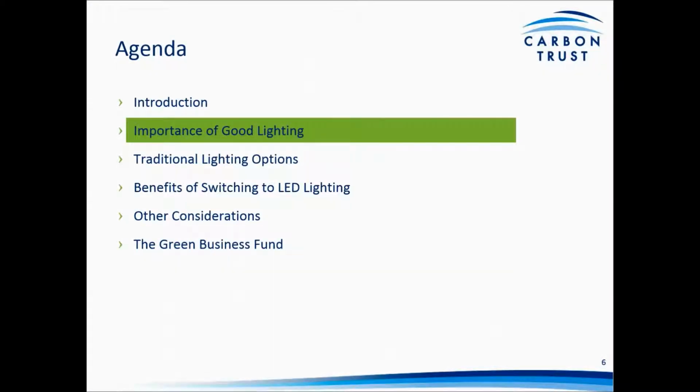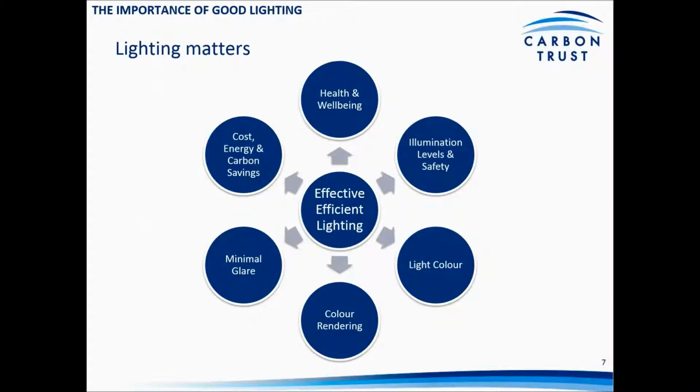So we'll look next at what constitutes good lighting. So lighting is important for a range of reasons. Firstly, for health and well-being. Also, it's important to have the correct level of light for safety and to ensure a good working environment. Light colour too is important, as is colour rendering, minimising glare and reducing your energy and carbon costs. So we'll look at each of those aspects in a bit more detail on the following slides.